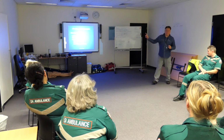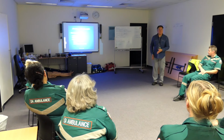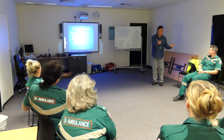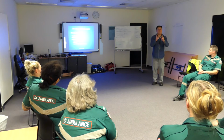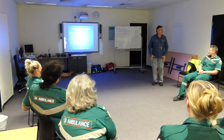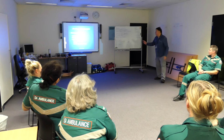The next is symmetry, right? So one leg was probably shorter than the other. That's symmetry. Symmetry means comparing a good side to the bad side, right? Of course, it becomes a problem when you have a bilateral femur fracture, because they're both going to be shorter, and you're going to have swelling on both, or they may be open.